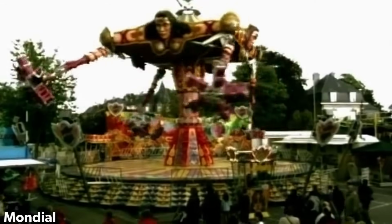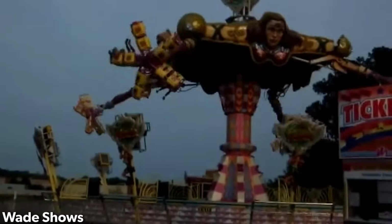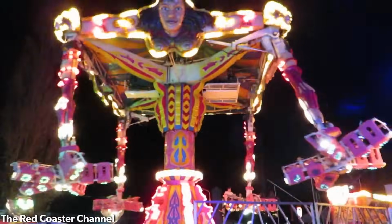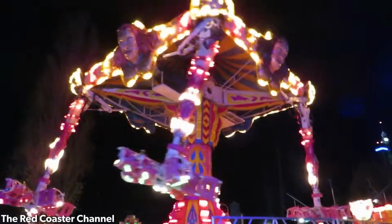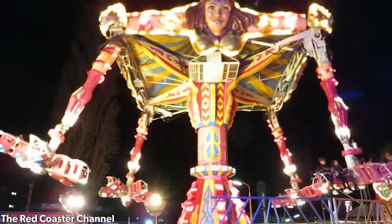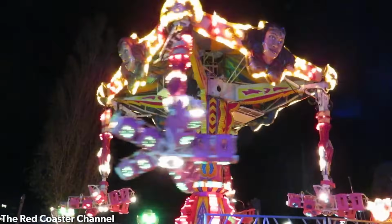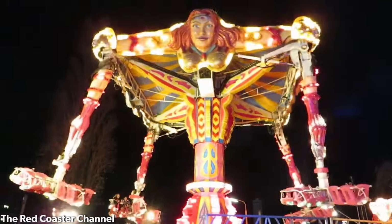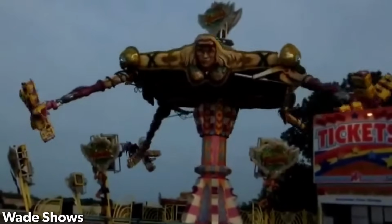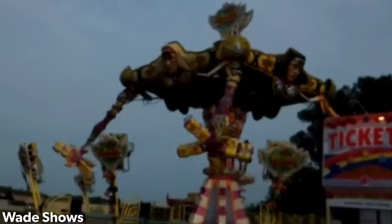The two Swingers are located in Austria and the United States, but have a history of traveling and being sold multiple times. The first of the two currently operates at Prater in Vienna, under the name of Air Max. It traveled around Austria under the Rieger Company from 1999 until 2004, when it was placed in long-term storage. In 2019, Prater refurbished and reopened the ride, where it still operates today. The second travels around the United States with Wade Shows. Wade Shows purchased it in 2009 from a ride owner in Europe.